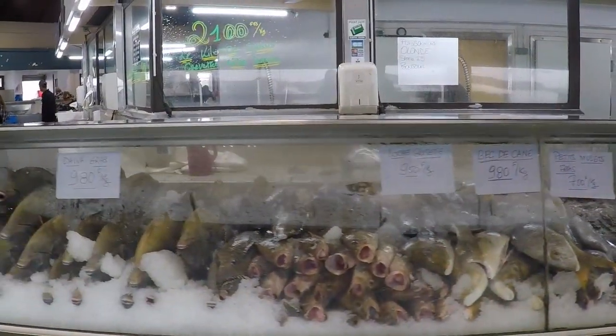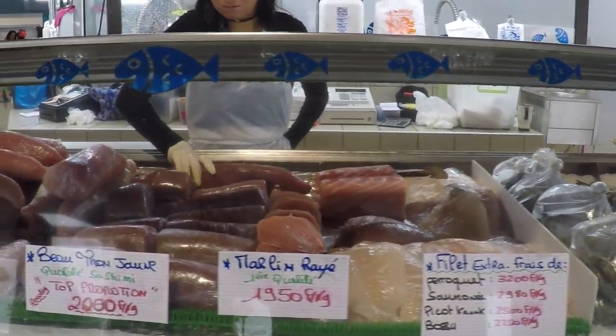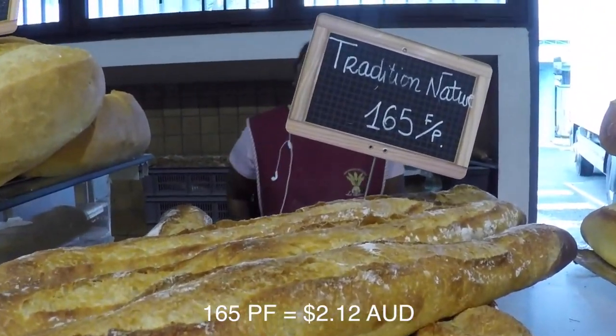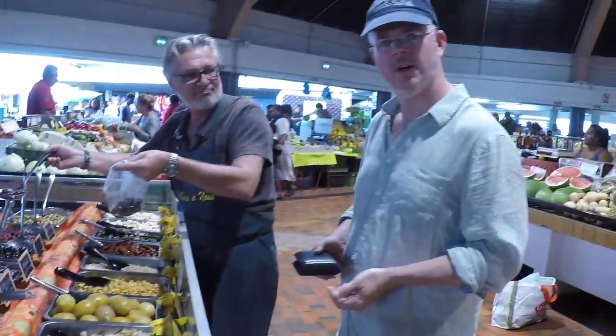The local markets were absolutely phenomenal. The fish was to die for. Fantastic fresh produce. Bonjour. They are open 6 days a week. We were in heaven.